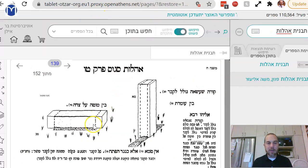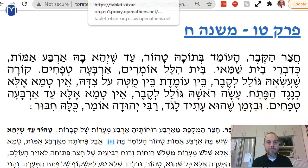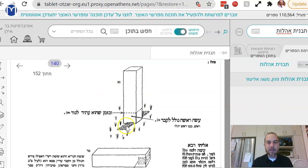Look at Rav Posen again. Here, this part is tamei, and this part is not. Similarly, this part is tamei, and this part would not be tamei. Asa rosha golel lakever, ein tamei ela ad arba tfachim. If it's standing up, and that's the golel, the part that seals the kever, it's only the part up to arba tfachim. Here's a picture. That's the golel kever. It's only tamei up to arba tfachim.